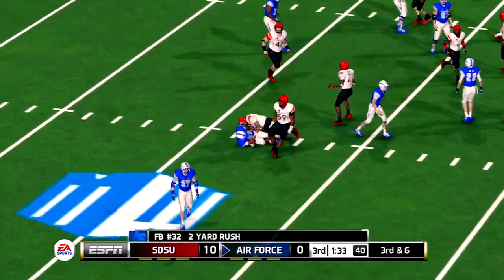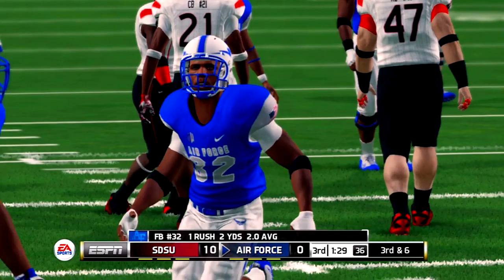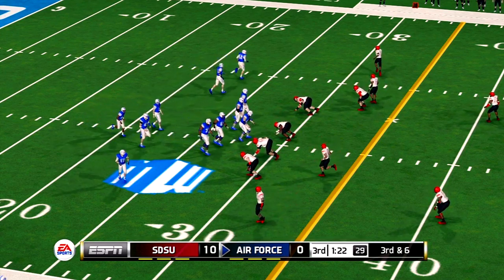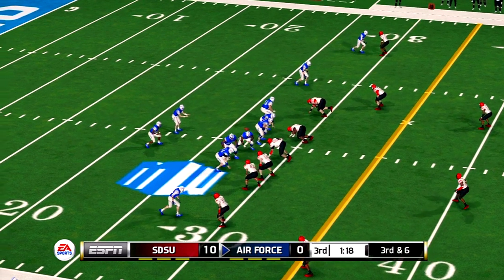And they make the stop at the 28, gaining 2 yards. That'll bring up third and six. Man left, man left. Three down. Watch 85.